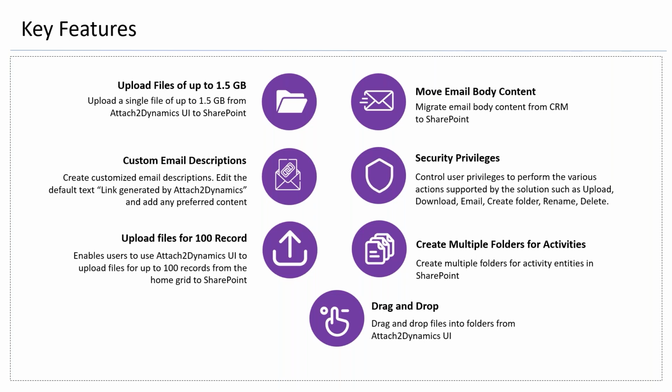Create multiple folders for the activities. Yes, that is pretty much possible. And drag and drop: you can simply drag and drop a file onto the UI, which gets immediately uploaded to SharePoint, rather than using the out-of-the-box functionality, which can only upload one file at a time.